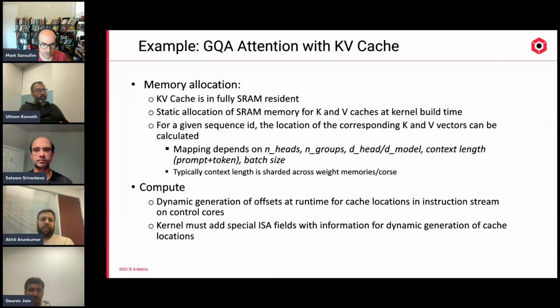The way it's done is the kernel itself must add those special ISA fields, which are resolved at runtime, and the runtime, which we'll talk about in the next few slides, has to pass down into the kernel these iteration numbers. And once those iteration counts are passed, at runtime we can resolve this, and then we can dynamically generate the code that manages the KV cache.